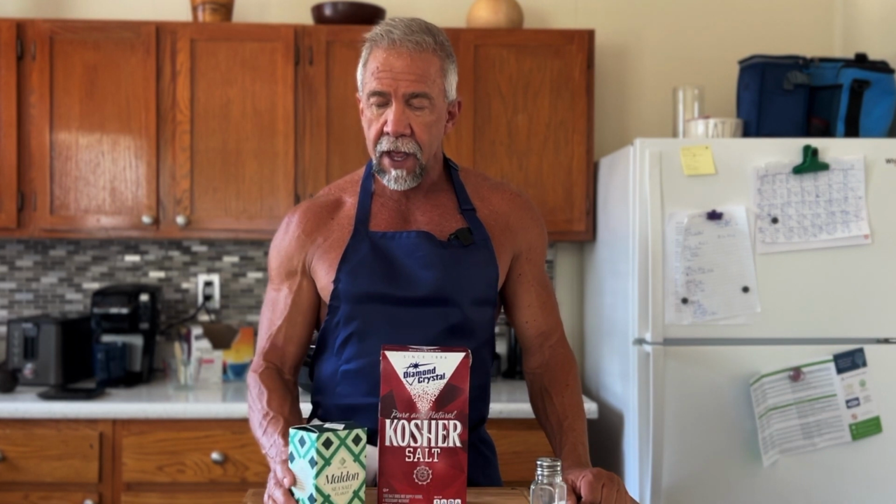This is another type of salt. This is a finishing salt. This is Maldon salt, and it's actually made in Maldon, England, and it is an ocean salt that is evaporated. It has a really large flake, and you put it on vegetables or a dessert, and it is really good. It really has a nice little zing to it.